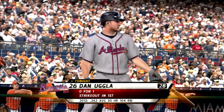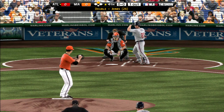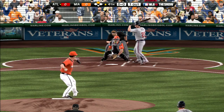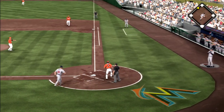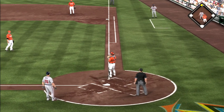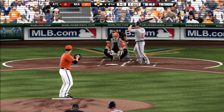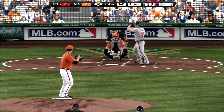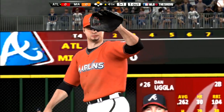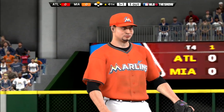A man at second with 1 down, and that'll bring in the powerful second baseman, Dan Uggla. First pitch on the way. And this is low, but it's roped in quickly, and that runner will hold at second base. Now a fastball for a called strike. It's 1-1. And he was able to punch him out the first time, and he certainly could use another right here.